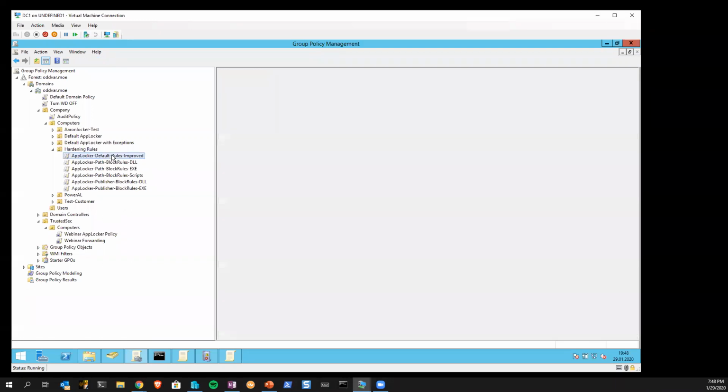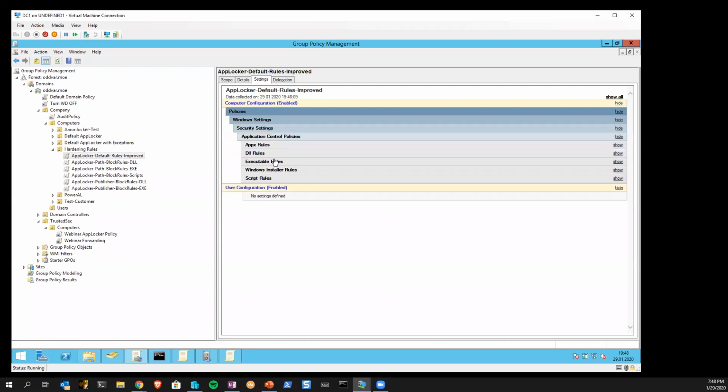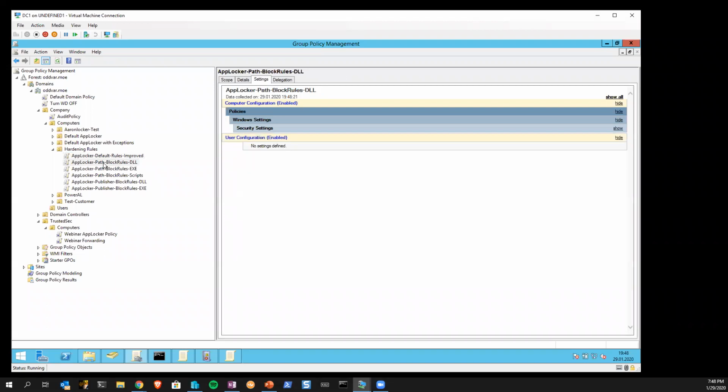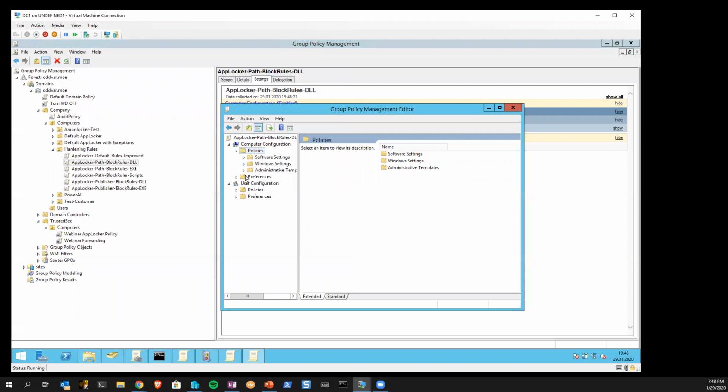What I normally do is create one for the default rules. This is an approved version, of course. I have some exceptions. And then I create one GPO for each different section with block rules, and also one new group policy for each section with allow rules. That way it's easier to manage. If I want to add another block rule for DLLs based on path, I can just go into this group policy. Then I can just browse into it.